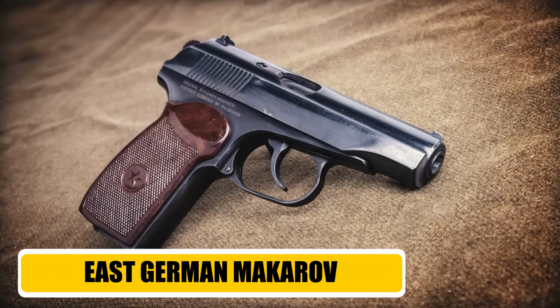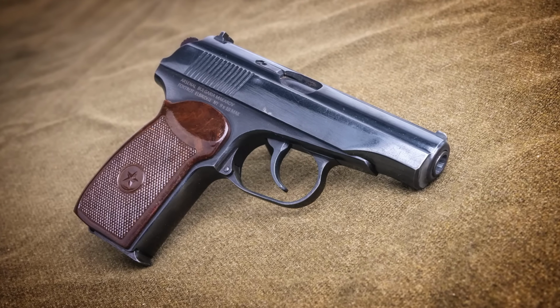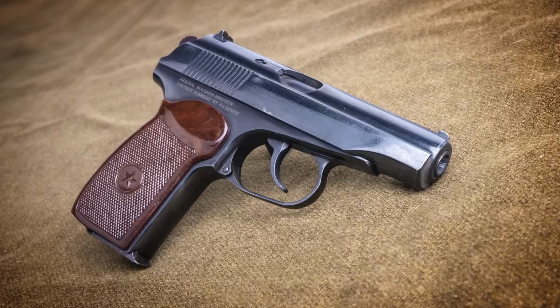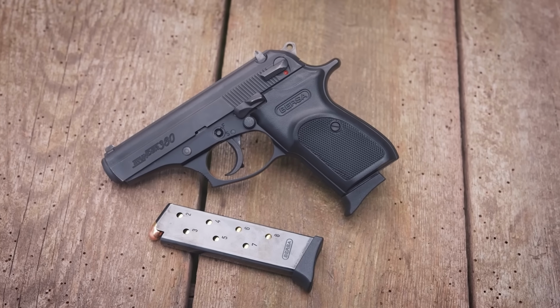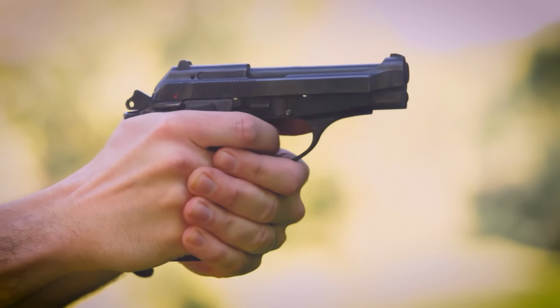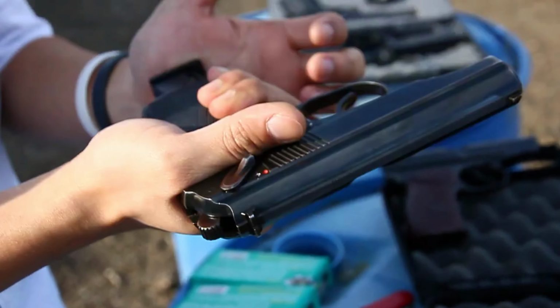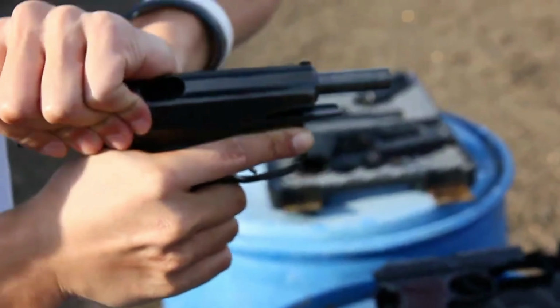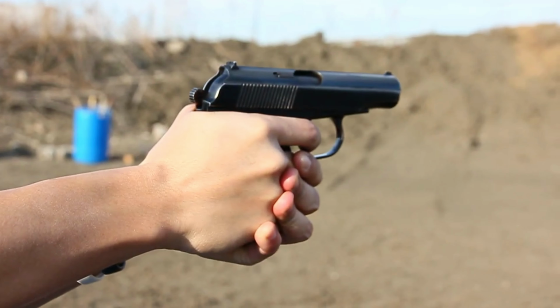We can't talk Soviet-era pistols without giving a nod to the East German Makarov, a variant that's earned serious street cred among collectors. Produced in Suhl for the German Democratic Republic, these pistols gained a loyal following for their exceptional machining and refined finishes. They flooded Western surplus markets in the early 1990s, right after the Berlin Wall fell.